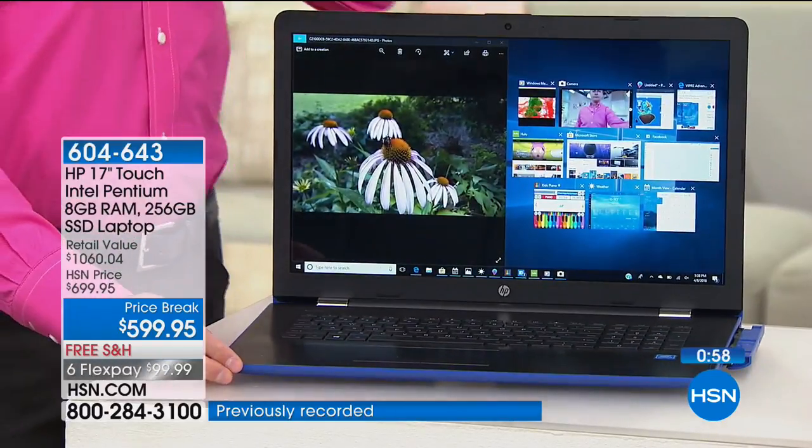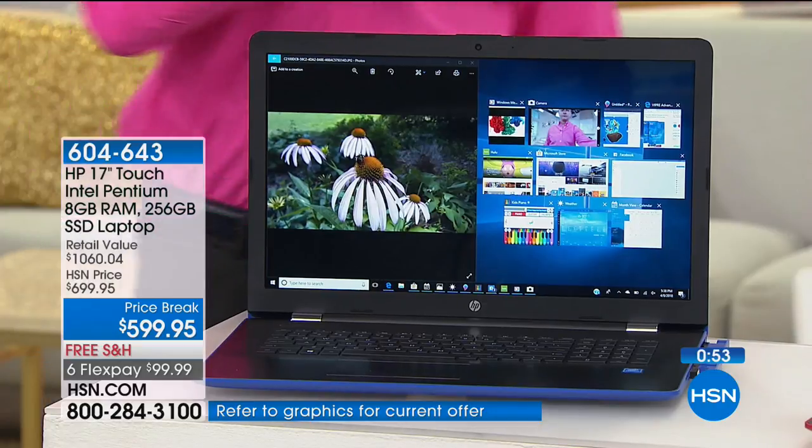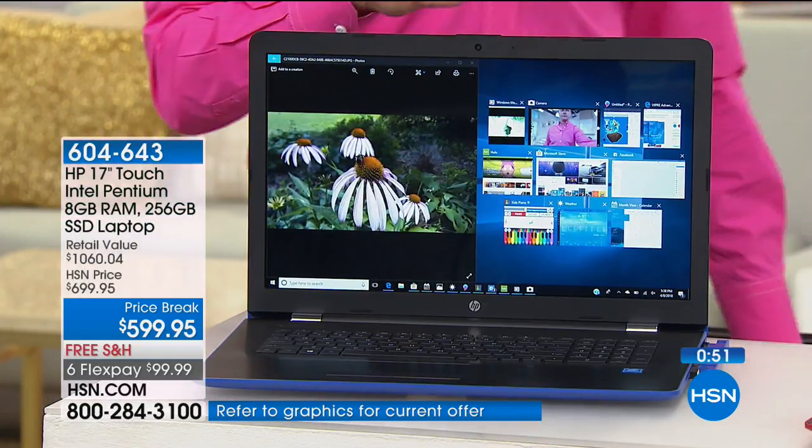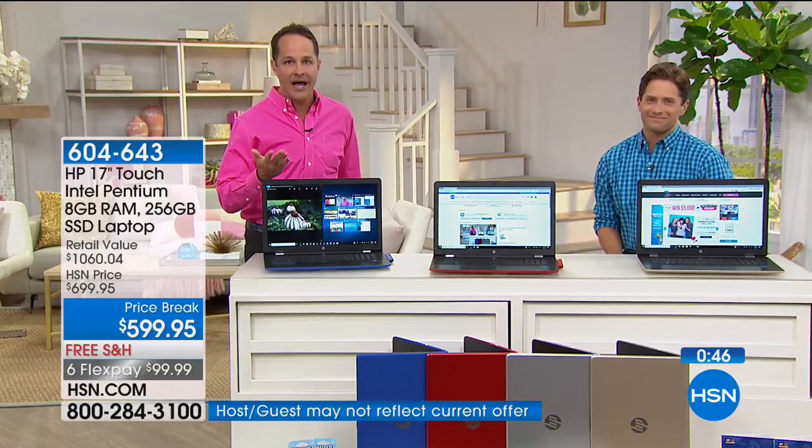And I'll tell you, the largest solid state hard drive I've ever sold on HSN, I did not sell the computer Brett was talking about just a minute ago, has been a 64 gigabyte hard drive. So this is a lot larger, obviously four times that size.